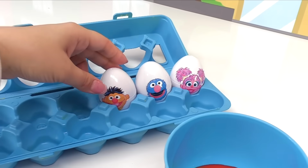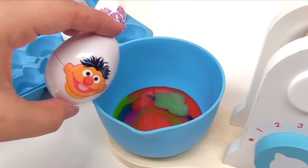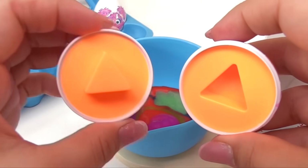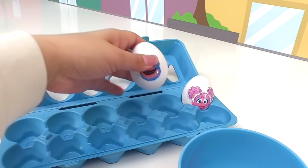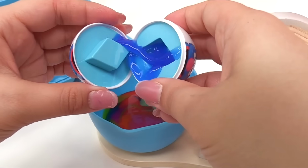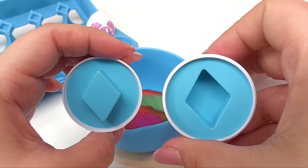Orange. We need some more eggs. Here is Ernie. Let's give Ernie a tap, tap, tap and crack the egg into the mix. Oh, Ernie has purple slime and an orange triangle. Here's our last two eggs. We have Grover. Let's add Grover to the mix. Grover has blue slime and a blue diamond.